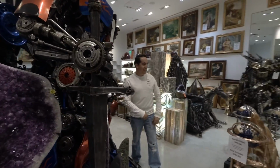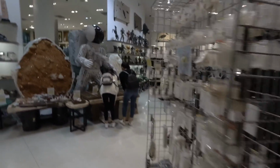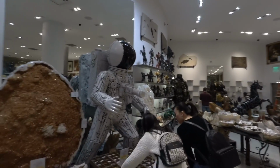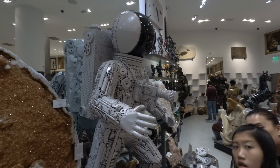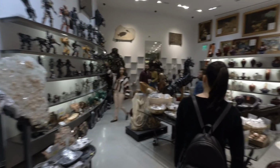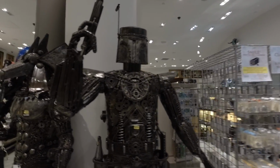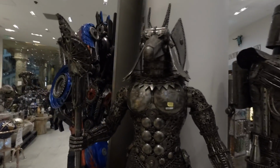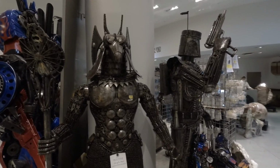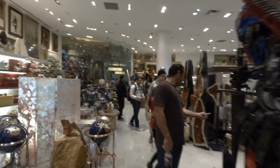People taking pictures of people in front of the thing. Oh wow, look at that. Pretty cool space dude with a turret gun on his. I'm guessing that's a camera. Boba Fett. Just imagine having this at your door, like this thing right here. Egyptian guard right at your door. And people walk up.